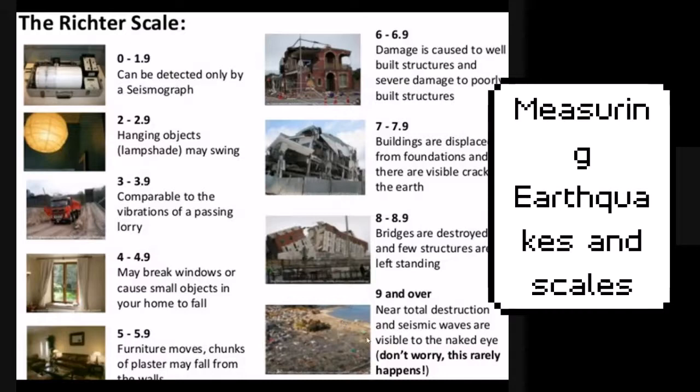6 through 9 is where buildings start being destroyed. Well-built structures would be damaged with a 6. A lot of structures that aren't earthquake hardened would be very well destroyed with a 7 or an 8. And then only the most earthquake hardened structures like those in Japan and Peru are measured up for a 9. Pretty much everything else will be destroyed by a 9.